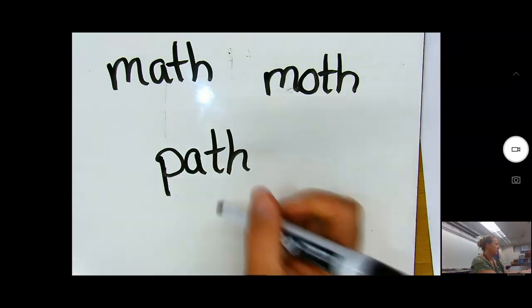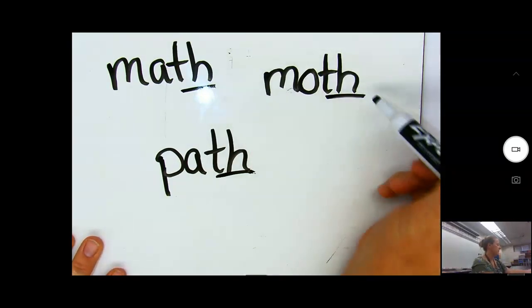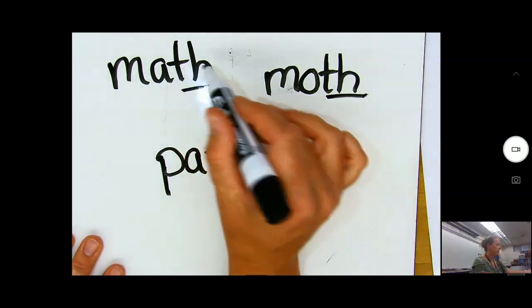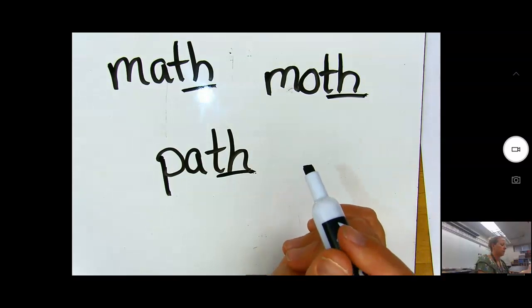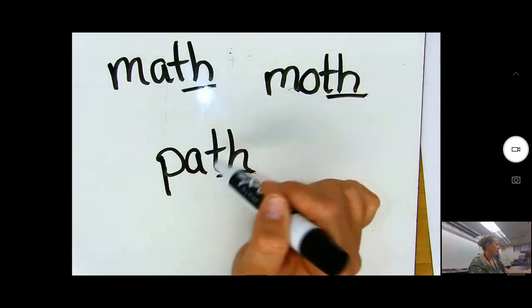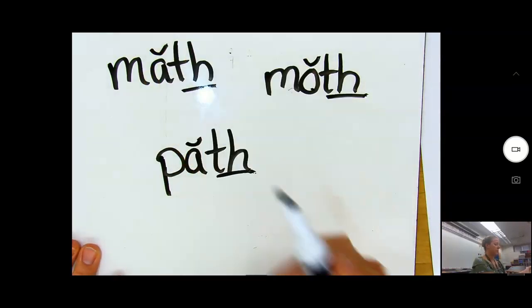Just know that the two letters TH are consonant digraphs, okay? And remember to code a digraph, you just underline it. If you don't know if this is voiced or unvoiced, or you don't know if you should cross it out or not, it's okay. Don't worry about it. Okay, then we look at the vowels. All of these vowels are followed by a consonant. So you code it with a breve.